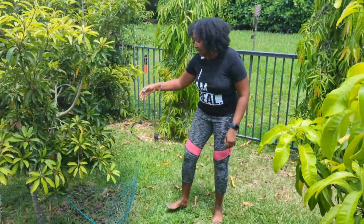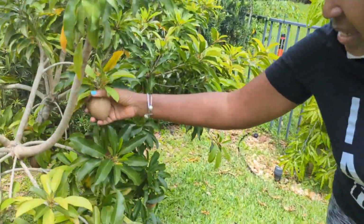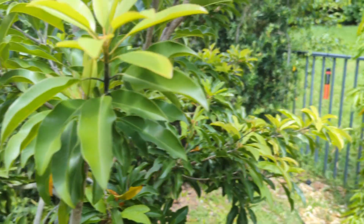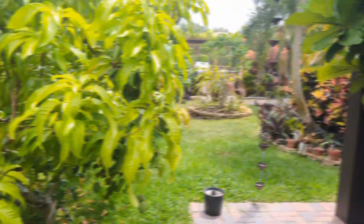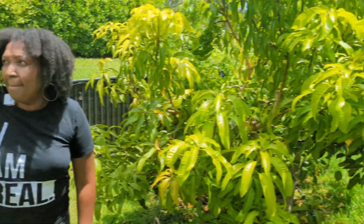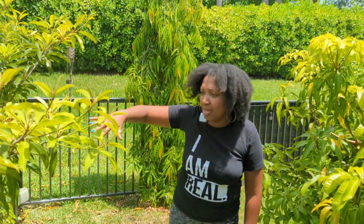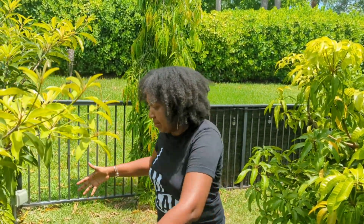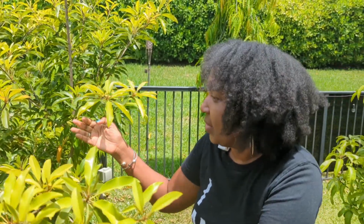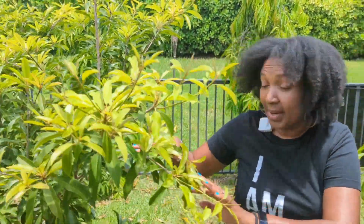Like he has this naseberry tree or sapodillo or nispero, which is one of my favorite fruits on earth. And this tree is about how old now? I'd say it's probably approaching 10 years. Wow. Or maybe a little less than 10 years. But this tree is normally a massive tree in the wild, but he has bought a dwarf variety, which allows him to grow it in a very small space. And you can see there are lots more naseberries coming out.